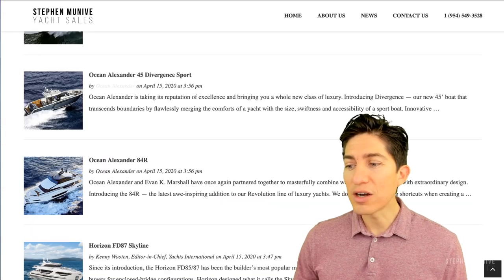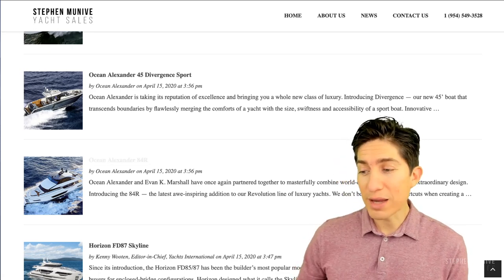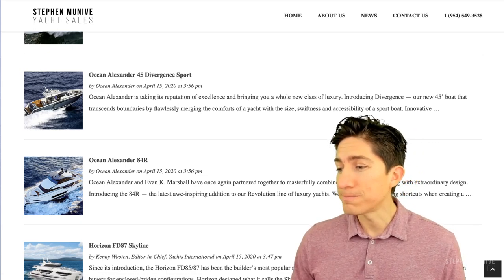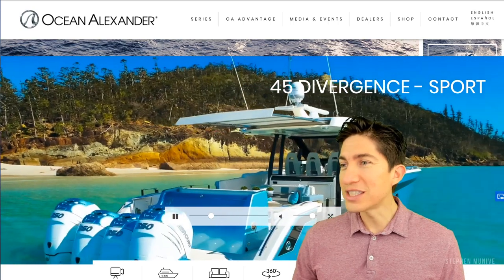And this is the article. It's about the Ocean Alexander 45 Divergence. Again, we went over that article yesterday. We're going to go over this one today. And basically, I'd like to go to the source, which is the website. So this is the boat.